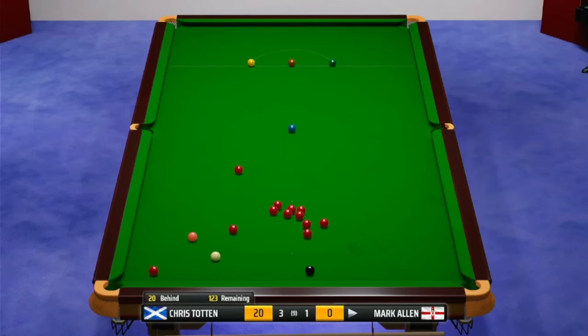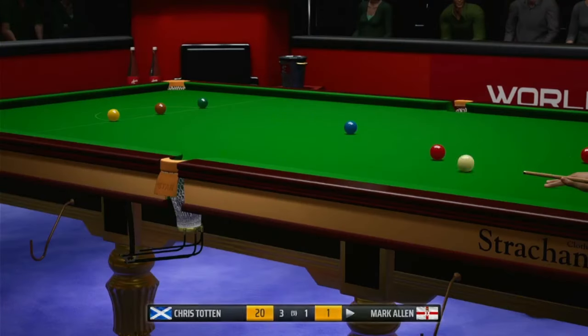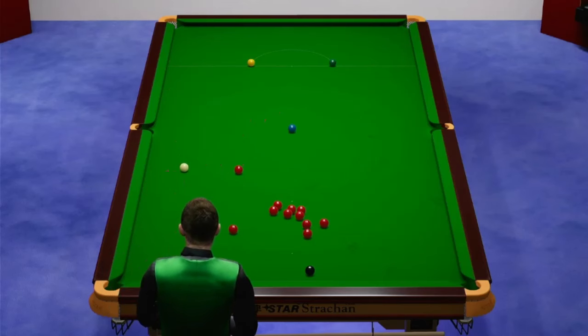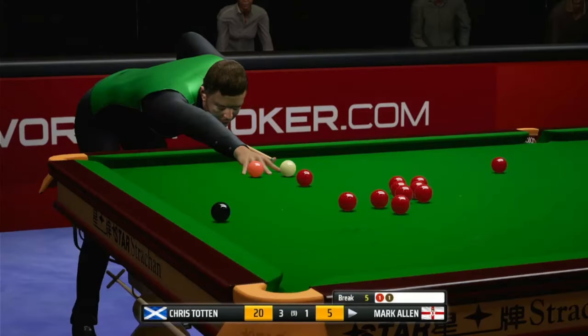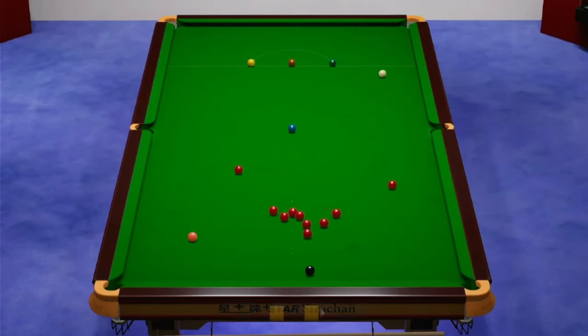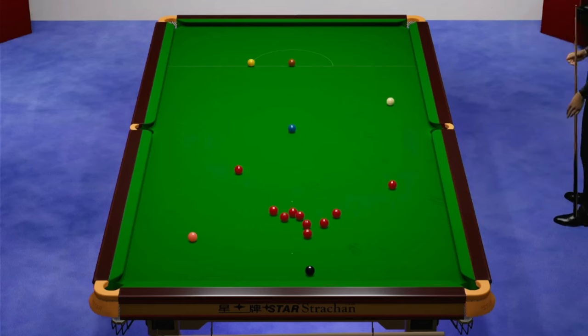Chris Totten, 20. One. Brilliant. Simply brilliant. Five. That's a great split. He'll be unlucky if he's got anything here. Six. Really well played. Nine.